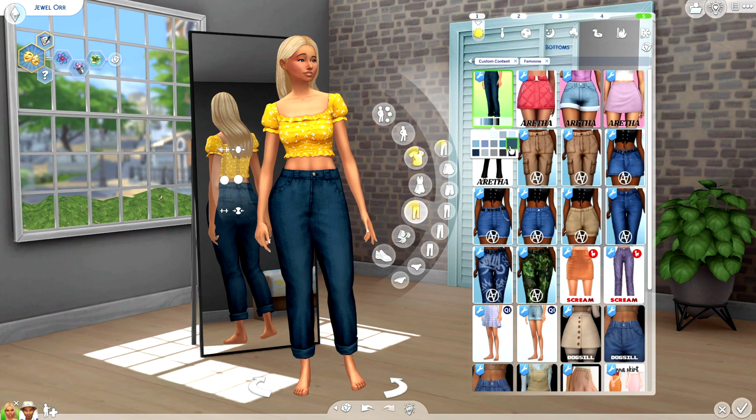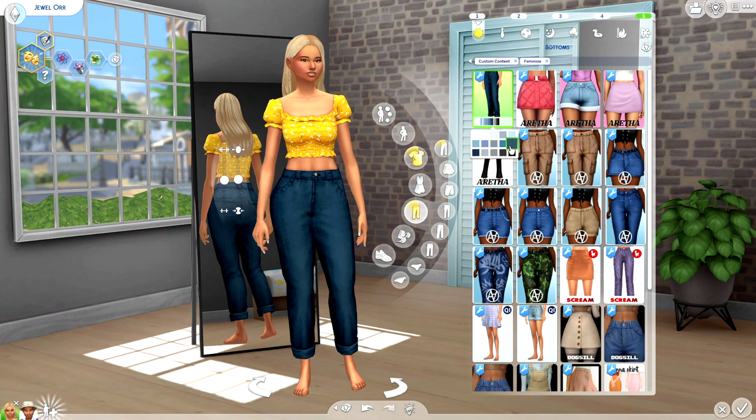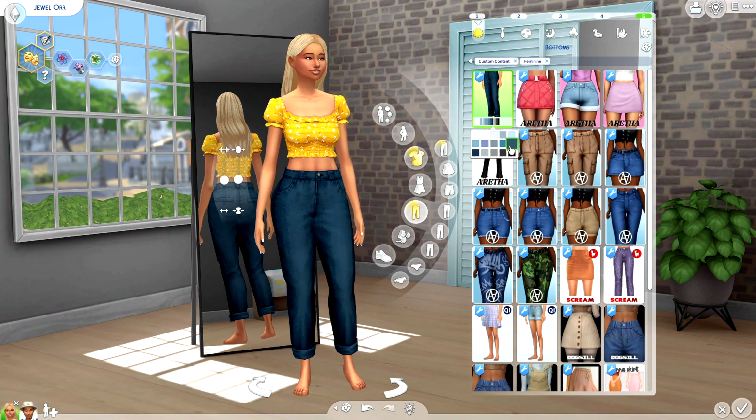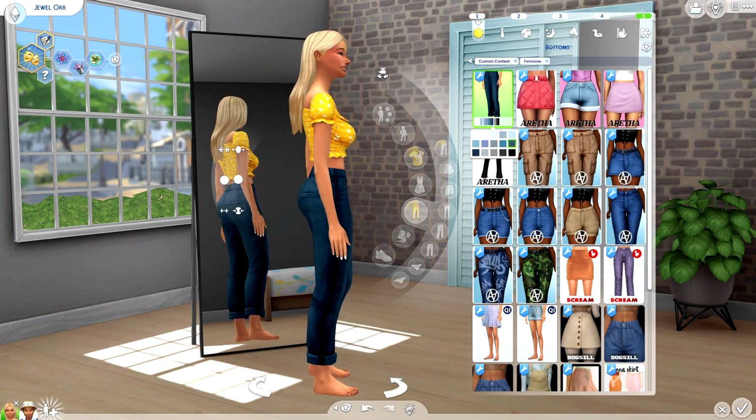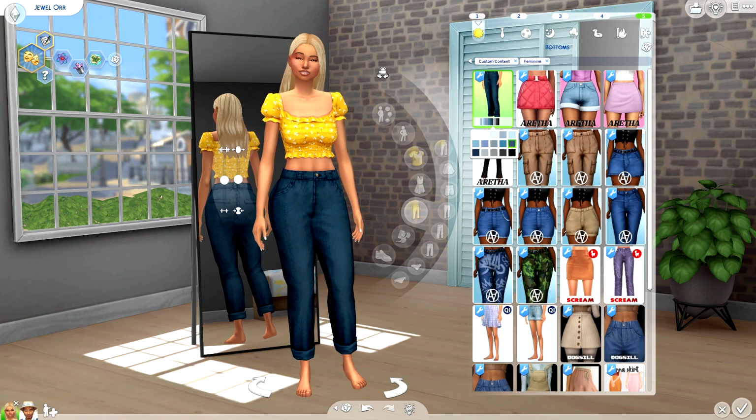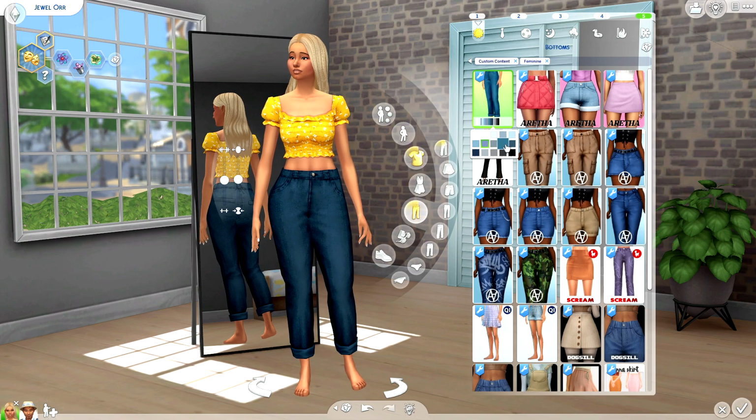For the bottoms, I have a lot of stuff by Aretha and A-Hair's Brittany. I do believe a lot of these assets are a part of sets, so that will definitely make it a lot easier for you guys to find them. The first thing that I have are these pair of boyfriend jeans. They're kind of straight legs. They have little cuffs at the bottom.